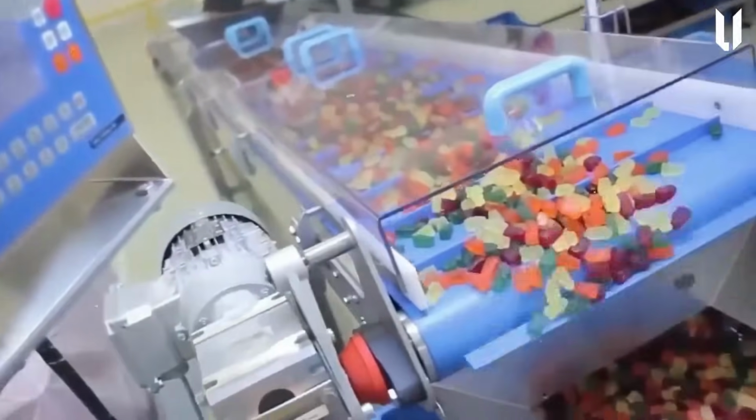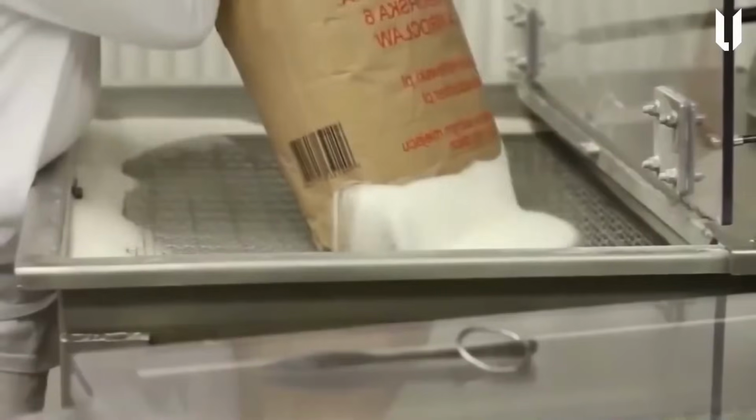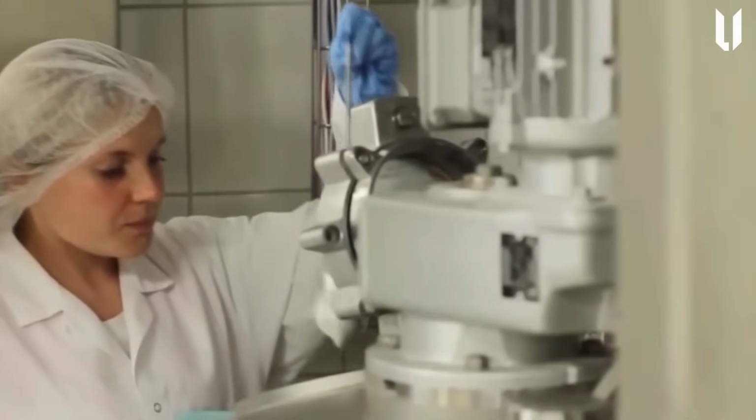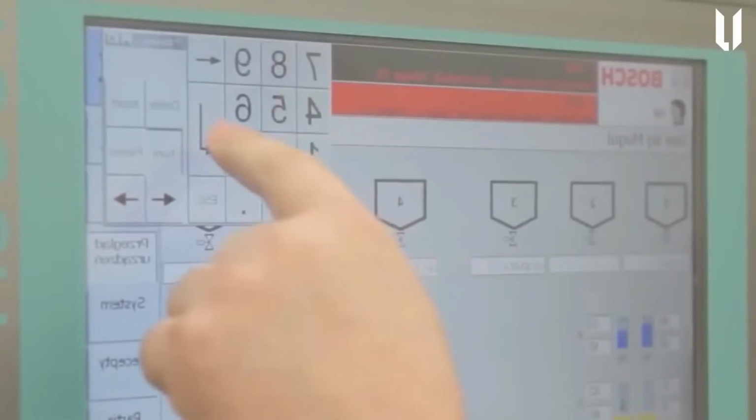Haribo candies are produced in factories using a combination of traditional methods and modern technology. The process begins with the careful selection of ingredients, such as sugar, gelatin, glucose syrup, flavorings, and food colorings. Once the ingredients are gathered, they are mixed together in large vats to create the candy mixture. The mixture is then heated to a precise temperature to ensure it reaches the correct consistency. Different flavors and colors are added at this stage to create the variety of Haribo candies available on the market.